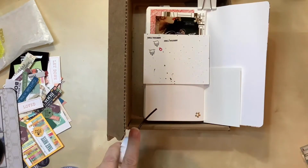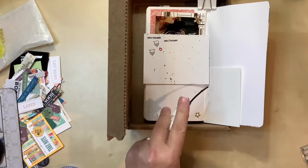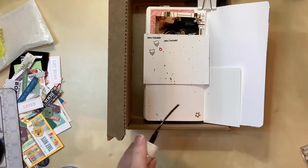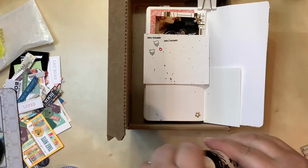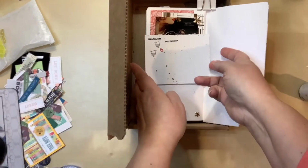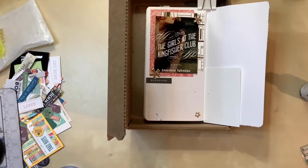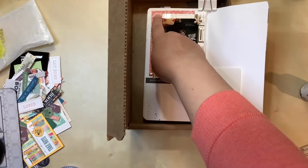That way, hopefully, I just get a little bit in the corner. That's pretty good. Maybe a little bit right here wouldn't be bad. More doesn't want to come off, so maybe I'll just leave it like that. I'm going to remove the paper and see what I think. You know what? I think that's fine. I don't want to do too much. If I did any more, you know what?